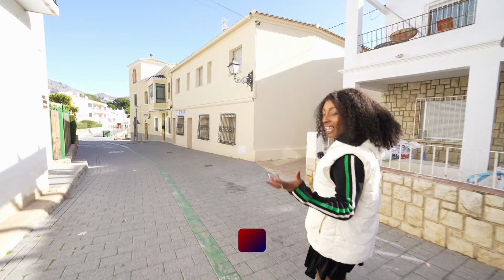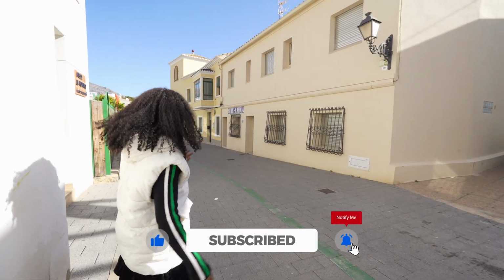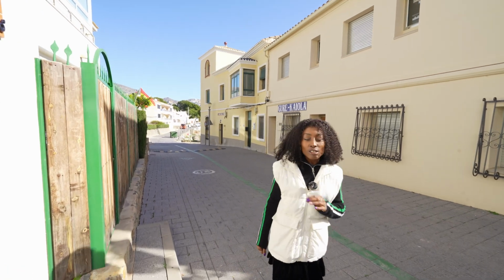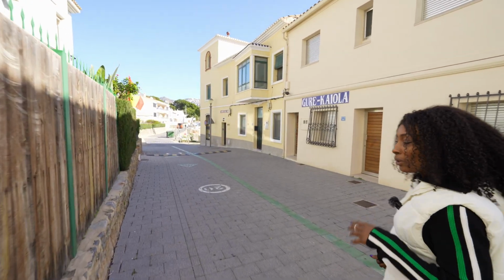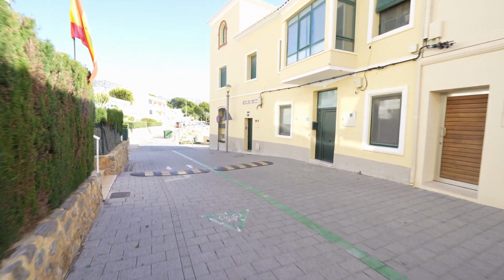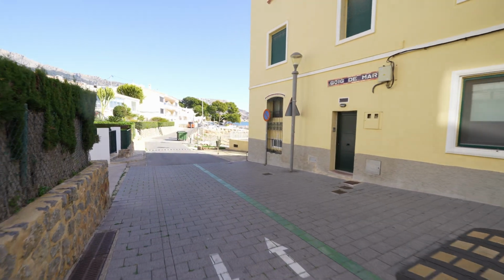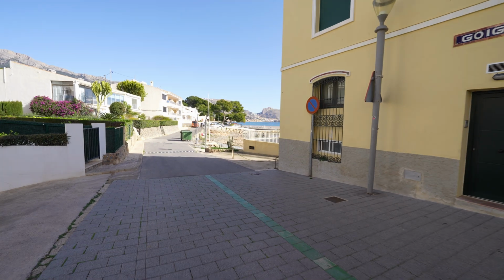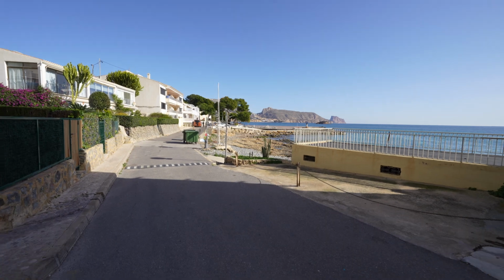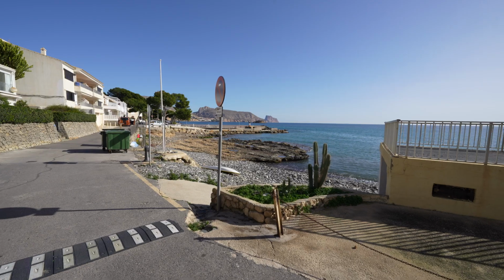But what's wonderful about Altea as well is you have fantastic recreational activities. You also have on your doorstep artisanal shops, boutiques, restaurants, cafes, everything you could possibly find within reach. What's wonderful about it as well is if you wanted to get to Altea's Old Town, it's only a 15-minute walk. But look at where we arrive. The paradise of the sea and the beaches that follow, all within walking distance.